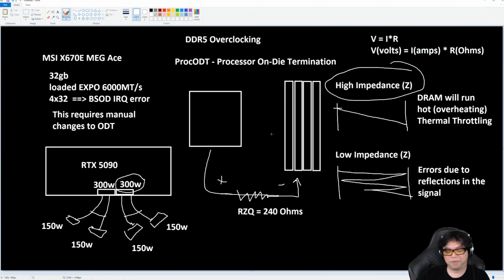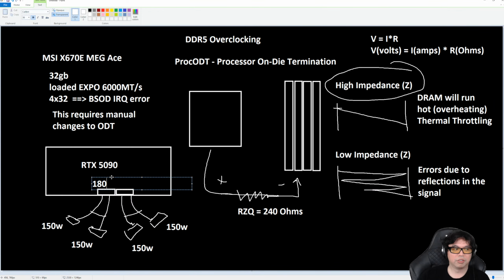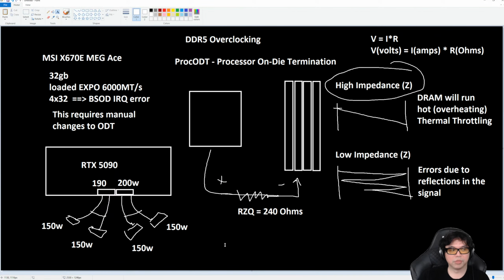Because realistically, this is the maximum. If the thing typically pulls around 320 to 380, you divide that in half, and you're at what? 180 watts or so. You're at like 190 watts, realistically, or maybe 200 watts on the other one. You know what I'm saying? And that's more of your typical operation. So it shouldn't be a problem if they put two of those connectors on there.